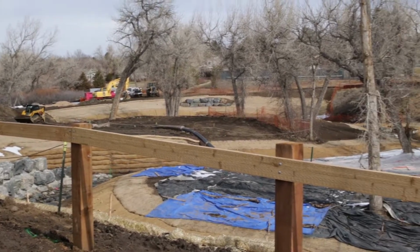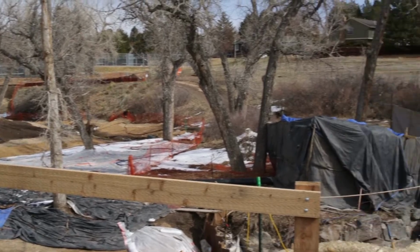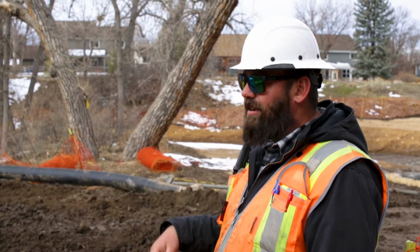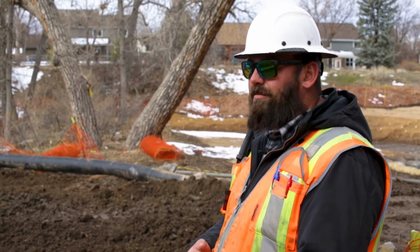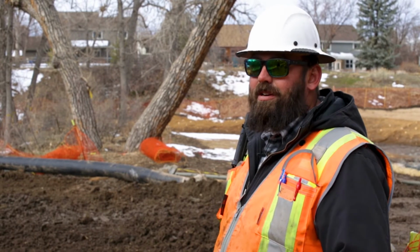So this will be an upland seed, kind of a drier, plain mix. Each job, they call out specific seed mixes, but this is an upland area. If you go closer to the channel, it's going to be a wetland area, so those grasses would be better for a wetter environment compared to a drier one like up in here.